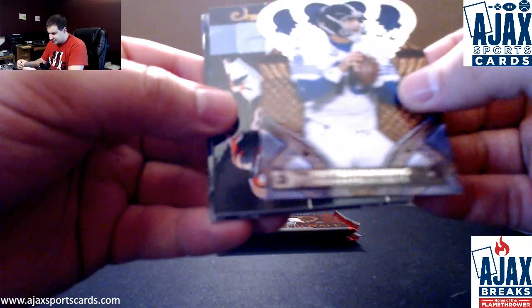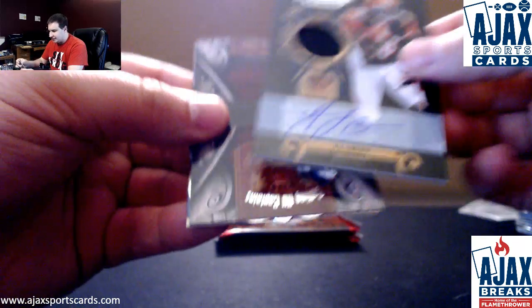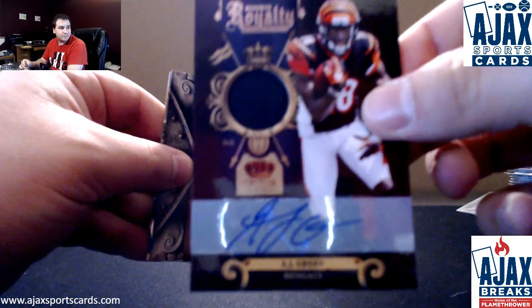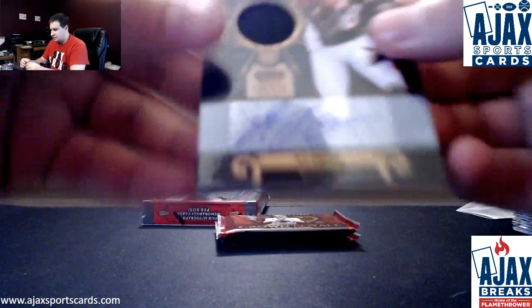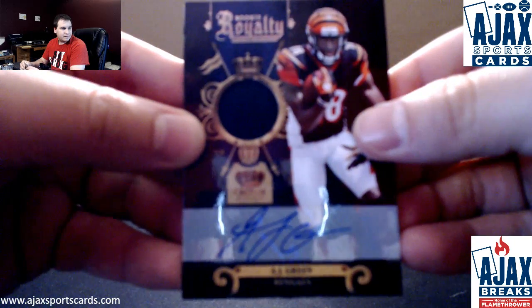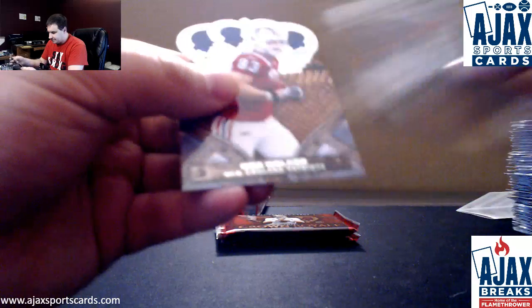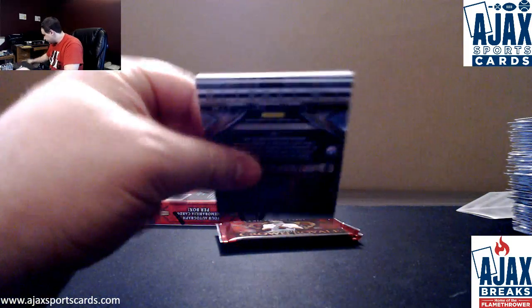Peyton Manning base, and that's a good one for the Bengals. Jersey auto rookie royalty, AJ Green. That works. That is 46 of 50 on that one. Nice hit there. Let's see if we can get that to focus. I'm going to have to play around with the autofocus on this, see if we can get it a little better. And base. It likes some cards, it doesn't like others.